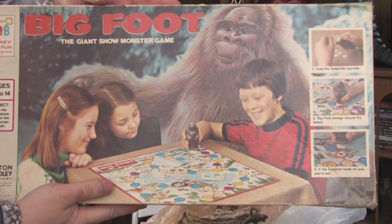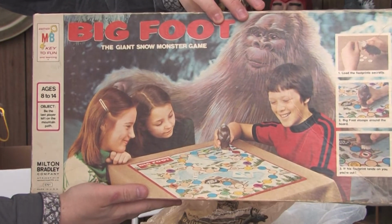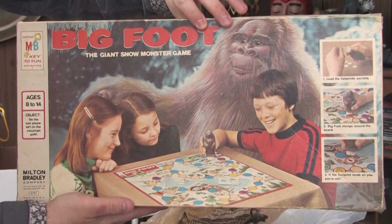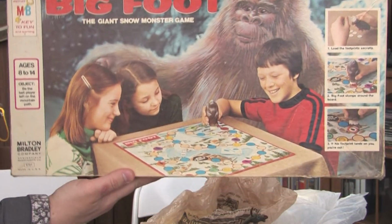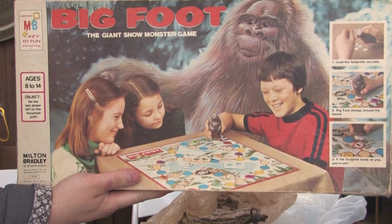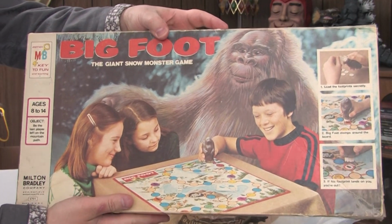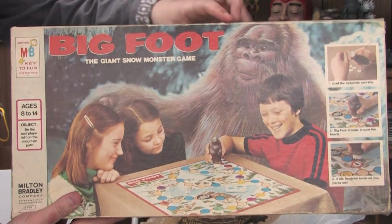I stopped the recording and I got my childhood Bigfoot game. This is Milton Bradley. I couldn't find the one I bought as an adult collector. It's a nicer shape than this. It's somewhere out of reach, but this was handy, so I got this one.